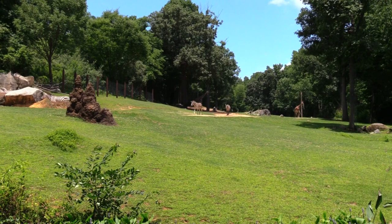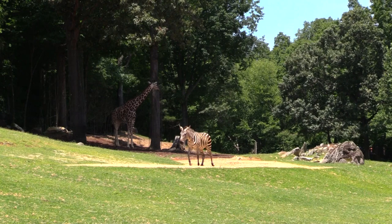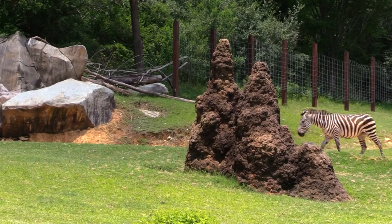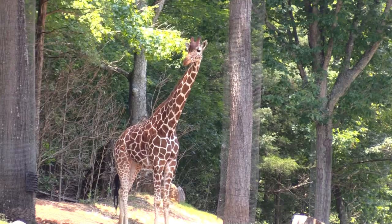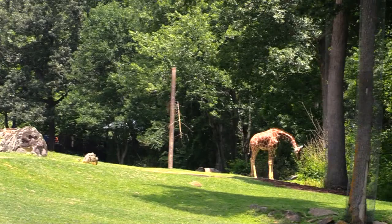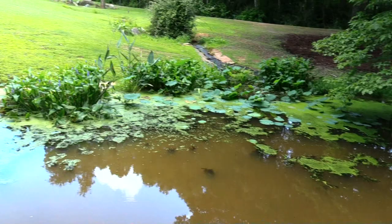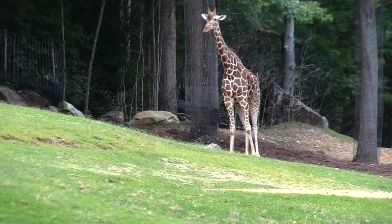All right, zebras. And you see the giraffe. You see the turtles? Look at the turtles. A big old turtle. The water around this habitat here. Like one of the giraffes is coming out a little further.